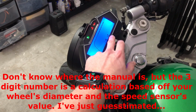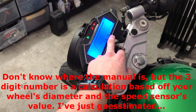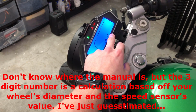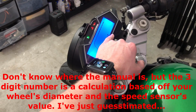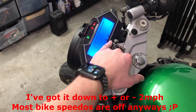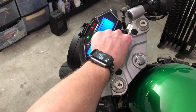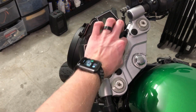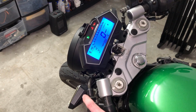So I'm pretty sure this is, what was that? This has to do with your fuel gauge, I believe. There's a manual that tells you all the stuff about the numbers. This has to do with your, I think it's your gas gauge. And then this is the number that it counts your rotations per minute for your speed. And then turn it on, back to here. Turn signal lights work.